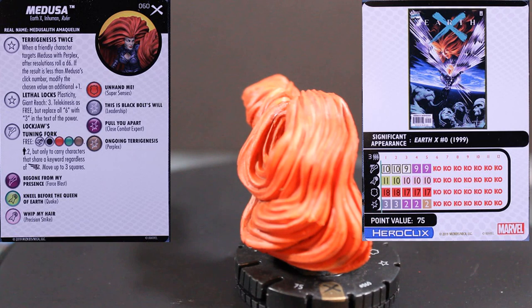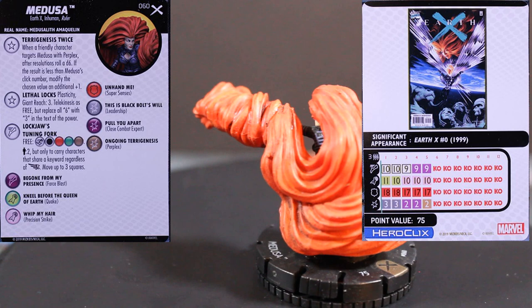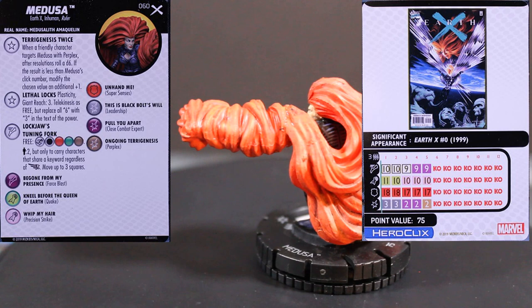She has 75 points, has a 3-range triple target, a 10 movement with that special, 11 attack with Quake, 18 defense, super senses, 3 damage with leadership.